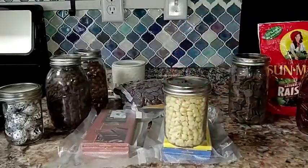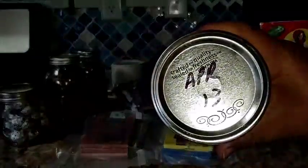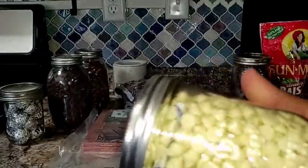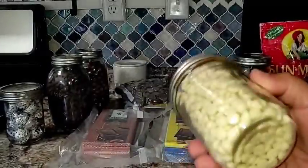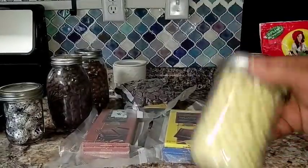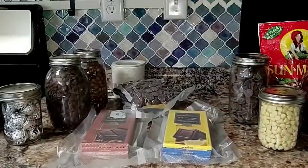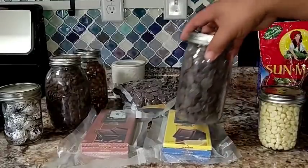Now here's some white chocolate, which is not really chocolate, but I went ahead and dry canned these in April of 13. And look, ladies and gentlemen, there's nothing wrong with this. Nothing whatsoever. And the thing is that these would have probably ended up in a landfill. But instead, they ended up in my pantry. And I just wanted to show you two ways that I do the chocolate.